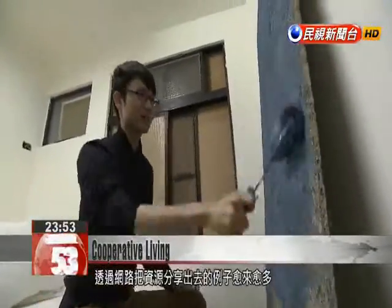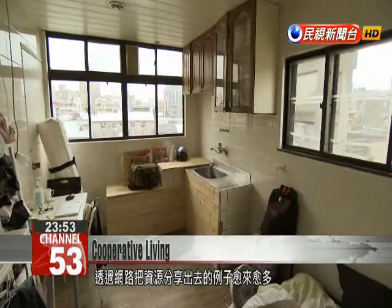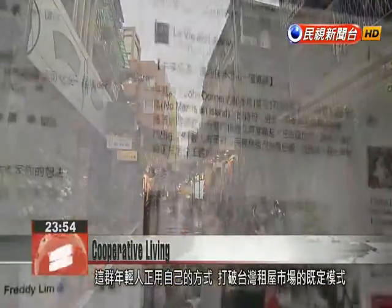The internet helps connect people, creating connections that allow young people the chance to innovate and break free of established models that previously governed Taiwan's rental property market.